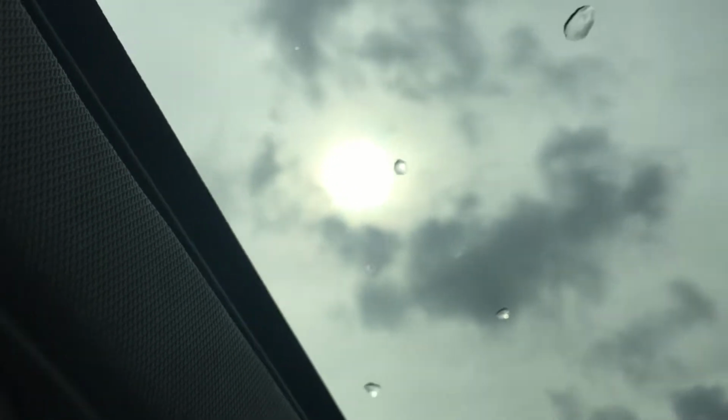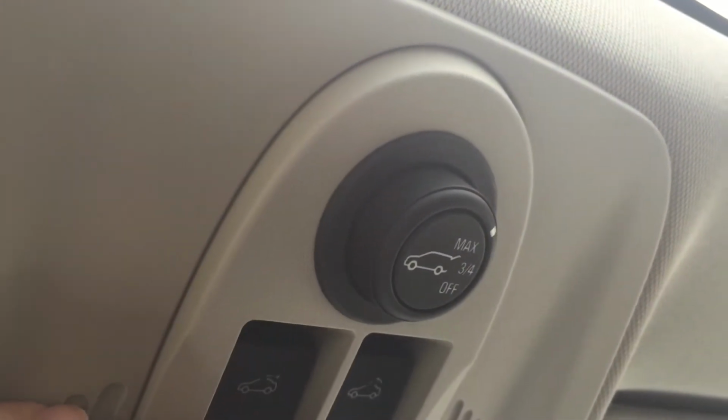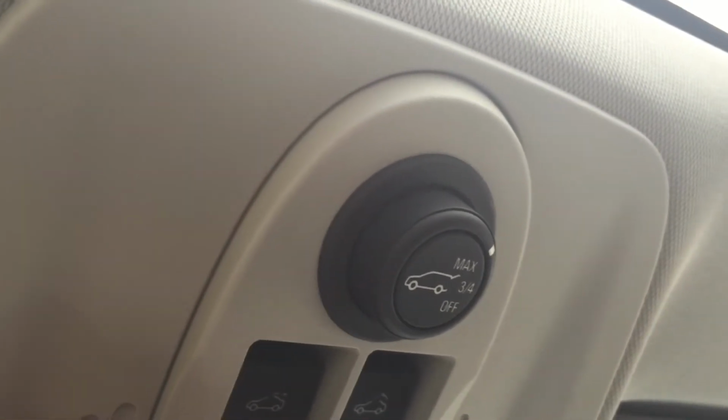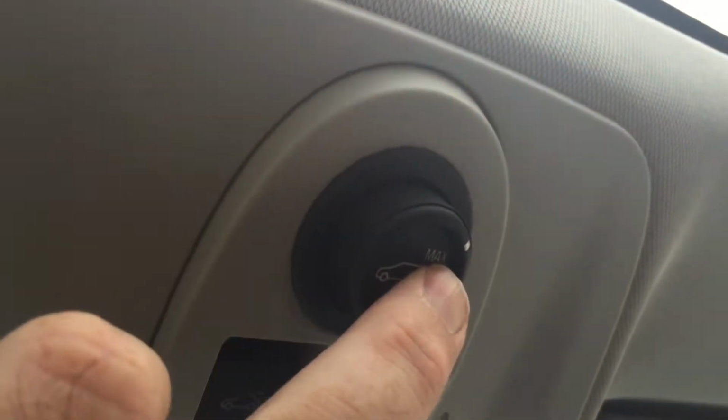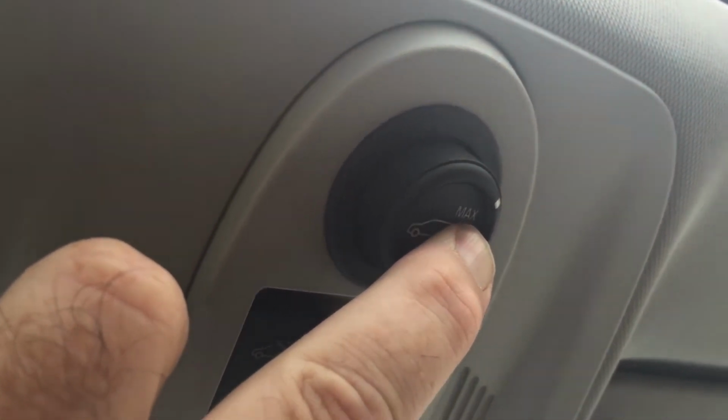Smooth as silk, and perhaps if it's a little bit too bright for you, no problem, this will just pull closed as well. So let's just open that up because it's a pretty nice day today. And right over here is yet another trunk release button. You can press that and the trunk is opening right now. You can select it to open 3/4 of the way or all the way. I'm just going to press that and close the trunk right now.